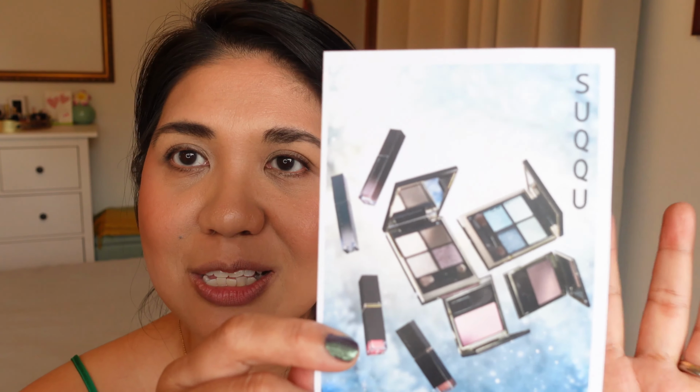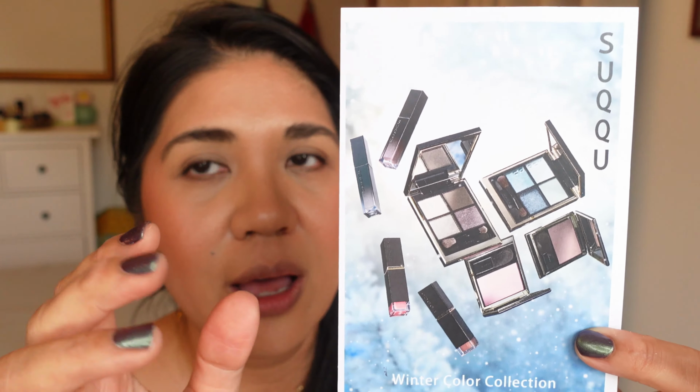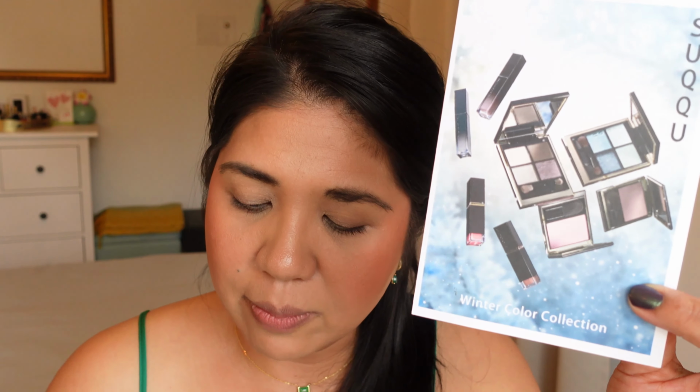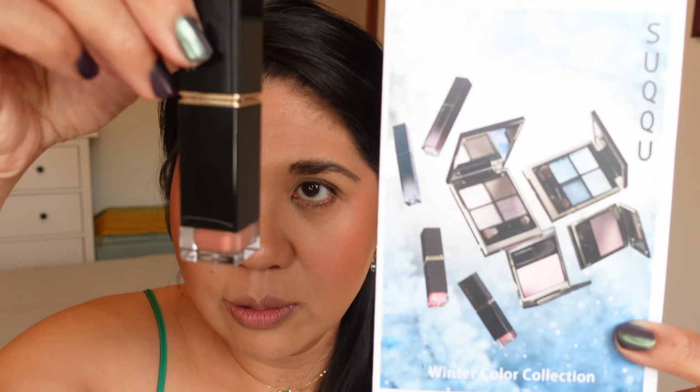I actually asked for this quad, and by the time she got back to me, she said both of the eyeshadows were depleted, out of stock, which I was sad about, but it is what it is. It's what PR is. You're at the mercy of whatever they end up giving you. So she ended up giving me one of the Lip Fluid Fog liquid lipsticks.